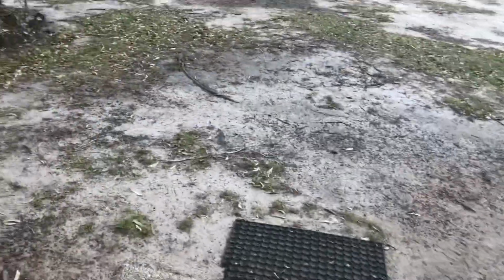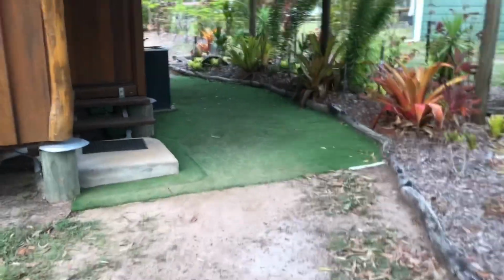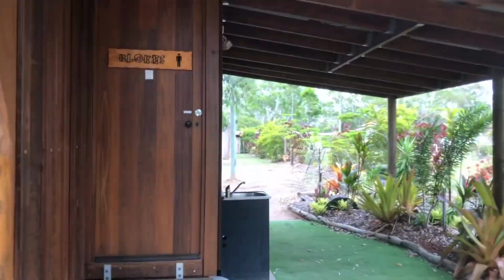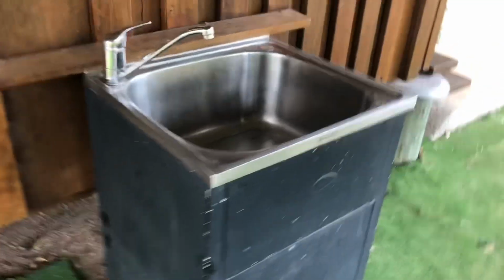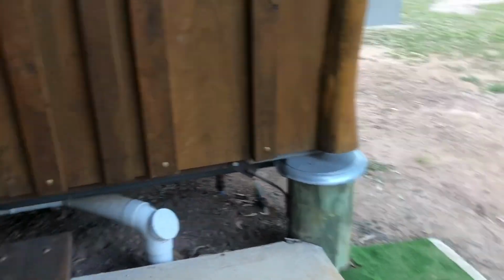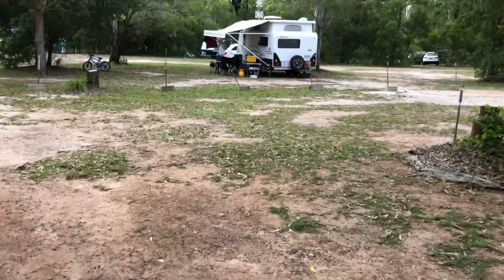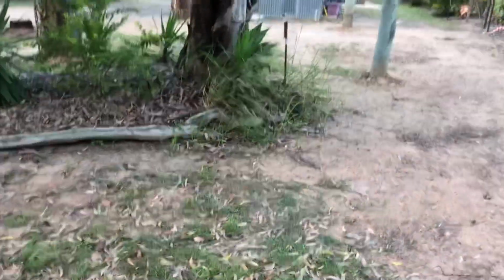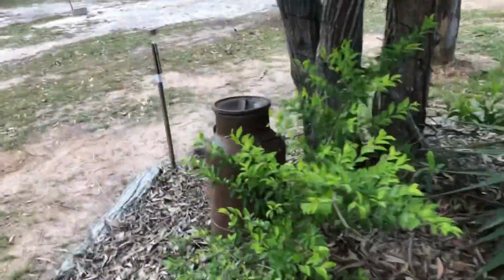So I'll head back around the back so you can see my other private dunnies. So this is the blokes. So it's a private access one. And then we've got a little hand washing station here. We're on town water here, so all the water's good for drinking. And this is the Sheilas. And we've got another camper over there. And then we're heading back down towards the new stage.